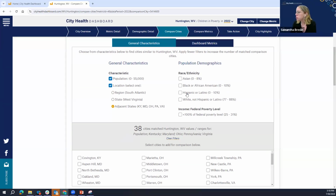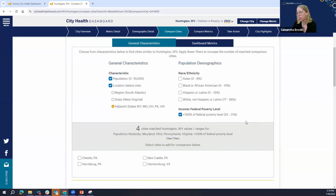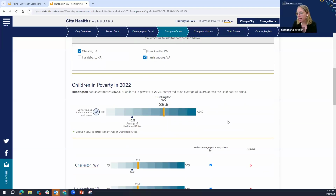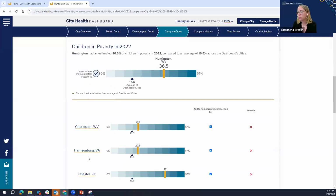And perhaps let's do cities with a similar population that's living below the federal poverty level. So now what was 38 cities is whittled down to 4 cities. So we can just do Harrisonburg, Virginia, Chester, Pennsylvania. And then again, just like we saw with Charleston, you can see the scale bars for Harrisonburg and Chester brought down and visible in one view for that user to compare what's happening, and see how it compares to Huntington, our original city.